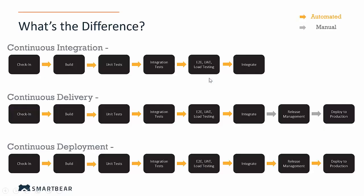Continuous testing is often tied to continuous integration, continuous delivery, and continuous deployment. While the terms are sometimes used interchangeably, there are actually slight yet key differences between all of them, and especially the last three.